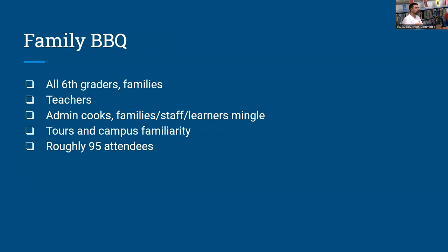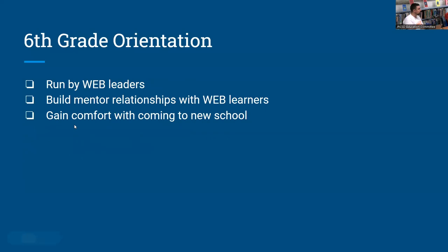About how many kids are coming as sixth graders? Do you know? We have 93 incoming sixth graders. Okay. So the 95 was people. Correct. Of the sixth graders, this represented, I want to say, 62 or 63 unique sixth grade learners. So it was a good chunk of the class, but it wasn't everybody.